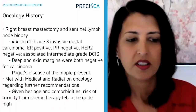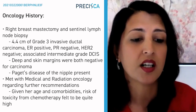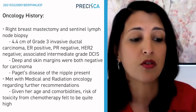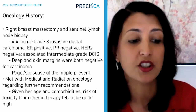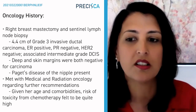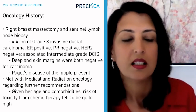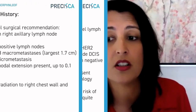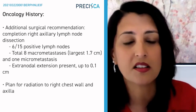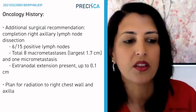Thanks. She undergoes a mastectomy and sentinel lymph node biopsy, 4.4 centimeters of grade 3 invasive ductal carcinoma, ER positive, PR negative, HER2 negative, associated intermediate grade DCIS, evidence of Paget's disease of the nipple. She meets with medical and radiation oncology for further recommendations. And given her age and comorbidities, the risk of toxicity from chemotherapy is considered to be quite high. The CARG BC score is a risk tool to predict grade 3 to 5 chemotherapy toxicity in older patients, and it would seem to indicate that she would have a tough time with chemotherapy.